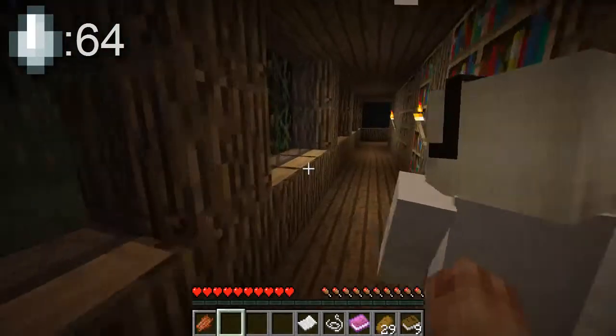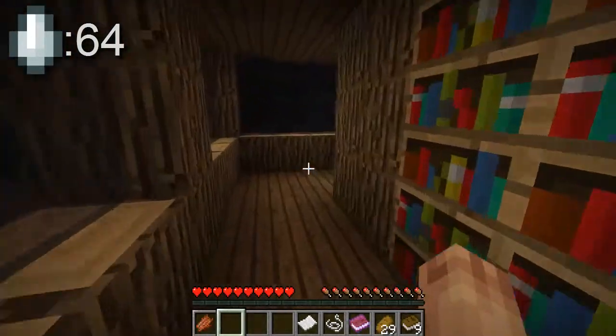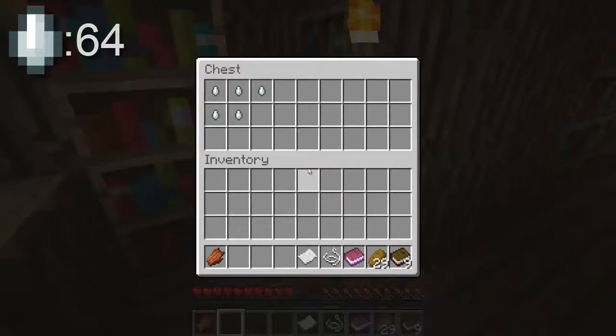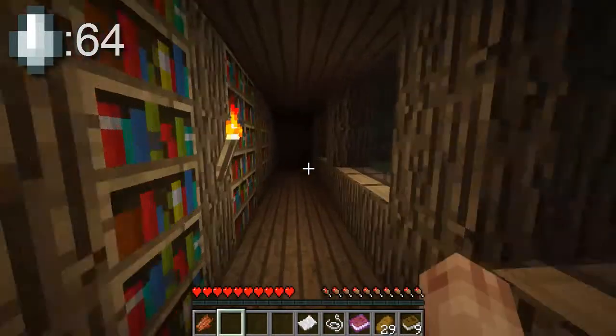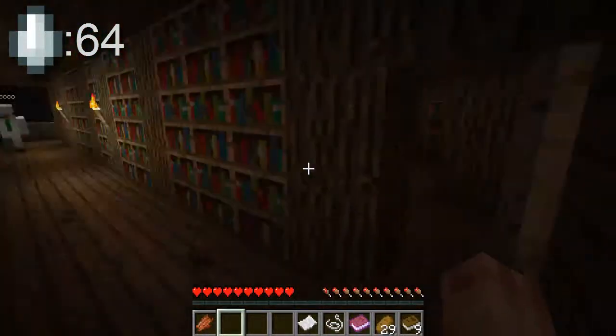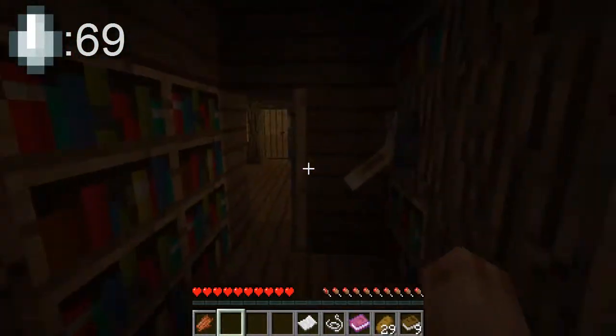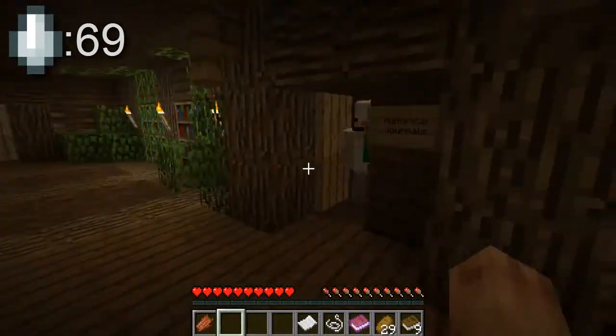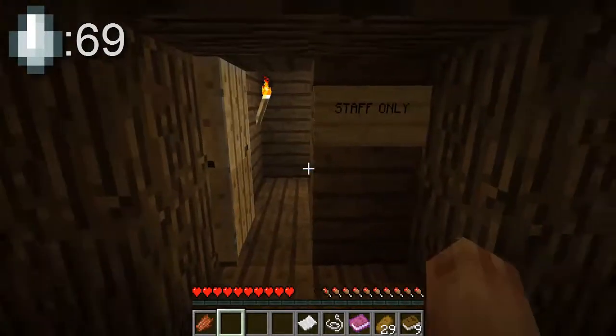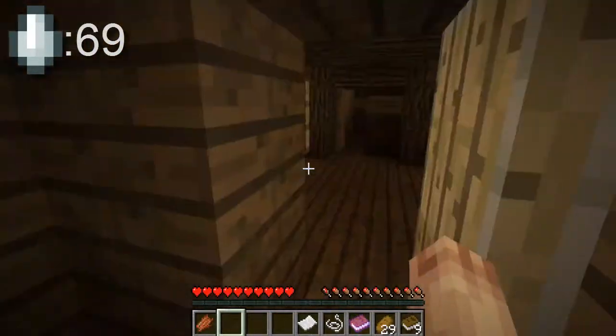What is this? This is going behind the whole place. This is a bit creepy. Oh! Some more score crystals for you there. So now we've got 69. So I've got a stack and five. Okay, right. Should we just carry on going? Oh, we already did that.